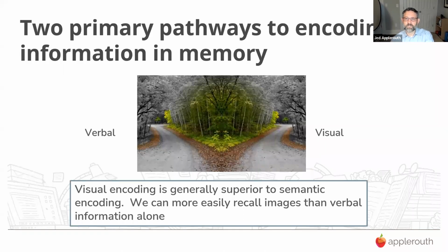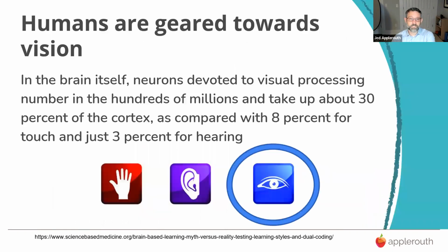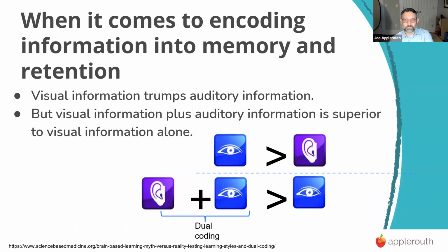That's really important because we have a visual cortex in the back, and auditory processing, Broca's and Wernicke's regions. So they're using different pathways. And the visual cortex is much more robust, it's bigger, it's more active than the auditory. Humans are just built for vision. We're geared towards vision. There are dramatically more neurons tied to vision than to touch or hearing. We know that. And so visual cortex is best.